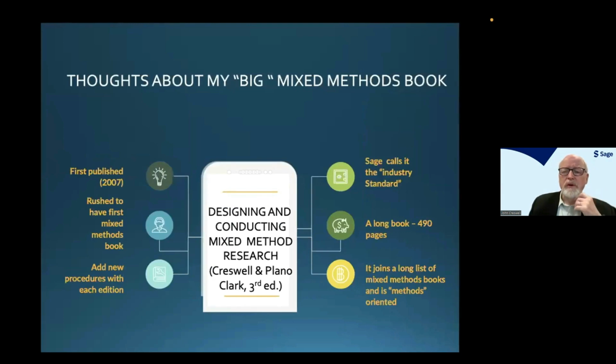When we started this book in 2007, we put it together in the first edition very quickly because at that time, there weren't very many books focused on just mixed methods research, especially in terms of the procedures on how to conduct a mixed methods project. So we wanted a procedural book, a methods book. We wanted to include something about philosophy, but our primary idea was a book on how to actually design and conduct a study.